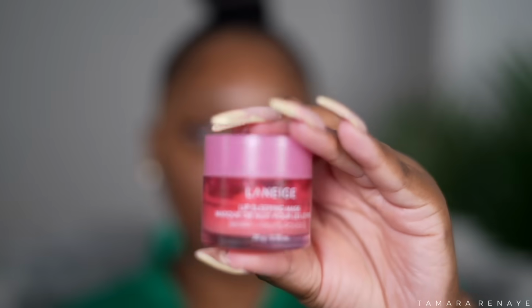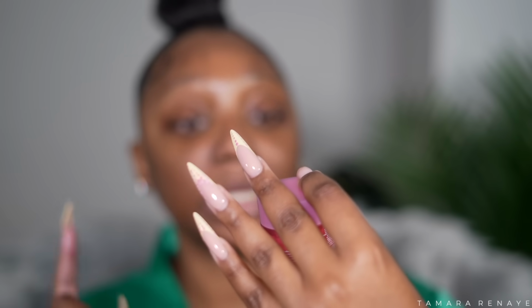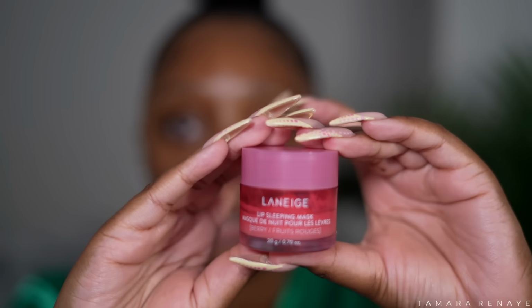So I went ahead and applied some, what is this? Laneige lip sleeping mask. Yeah, there we go. That's what I used. We're going to prep the face. I'm gonna go in with my Bobbi Brown Vitamin Enriched Face Base Primer. It's an all-in-one primer and moisturizer. This is a really, really good product.